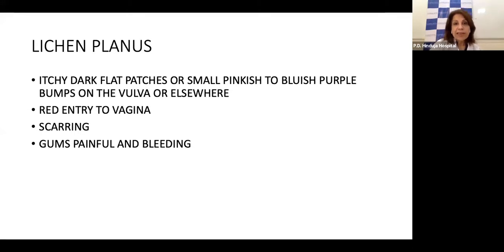I talked about lichen planus. On the skin, it comes as small pinkish to bluish little bumps, but on the vulva, it will be darker in our Indian skins. The entry to the vagina, remember I showed you the vulva and then the entry? So that entry will be very red and sore, or there may be severe scarring.